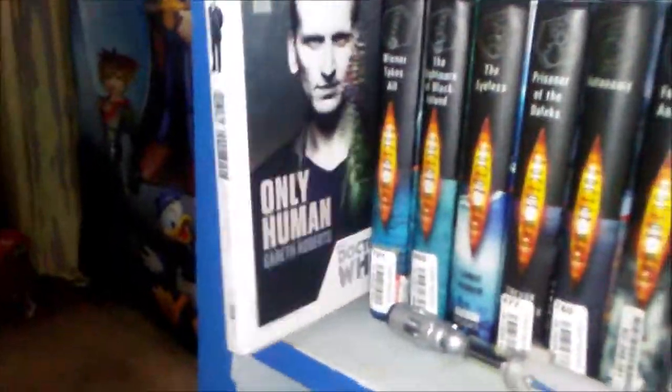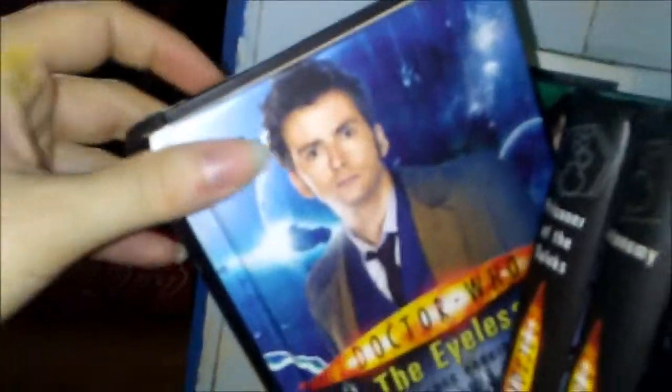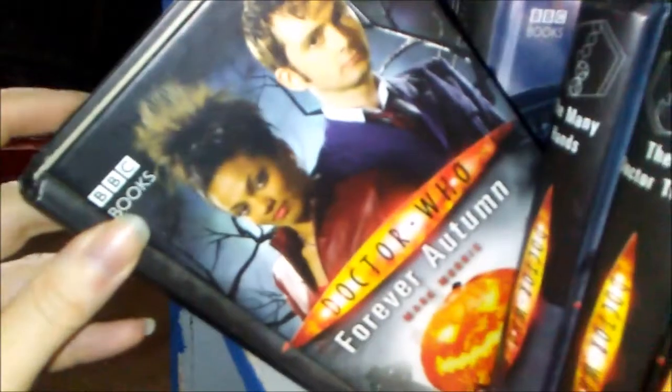This is another one of those special edition books. This is the 9th Doctor's, and it's Only Human. And we have Winner Takes All, another 9th Doctor book. I actually just ordered Stealers of Dreams for the 9th Doctor. And then we have The Nightmare of Black Island, The Eyeless, Prisoner of the Daleks, Autonomy, Forever Autumn, The Many Hands.